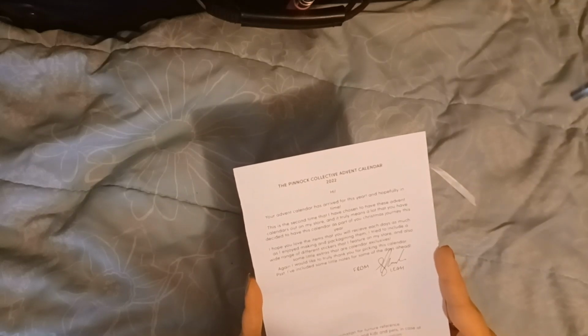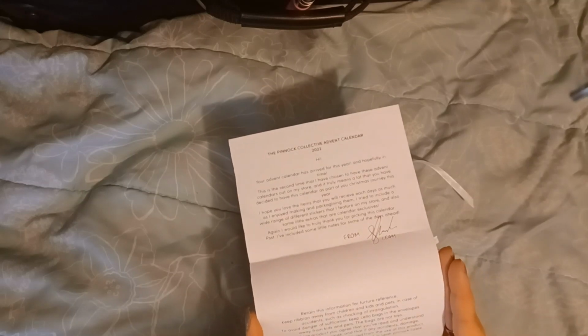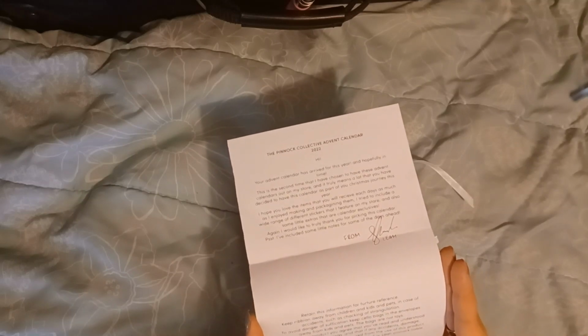Psst. I've included some little notes for some of the days ahead from Leah from the Pinnock Collective. And then at the bottom, Leah has some disclaimers just to make sure that no one gets hurt. Retain this information for future reference. Keep ribbon away from children and kids and pets in case of accidents such as choking or strangulation. To avoid danger of suffocating, keep cello bags in the envelopes away from kids and pets. The bags are not toys.